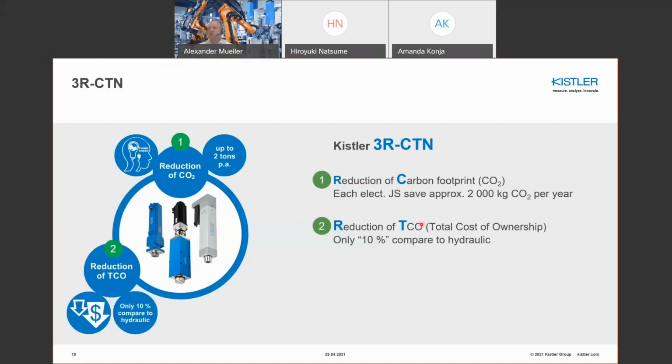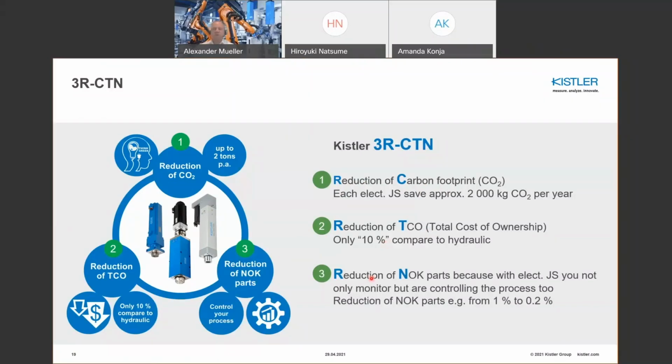The second R is for the total cost of ownership. This means it's easy to handle our systems, with not as much maintenance as other technologies, so you can save time and money by using an electromechanical joining system. The third R is because of better control, it's possible that you can improve OK parts and have fewer NOK parts, which saves you money and resources. So you see 3R: the first R for reduction of carbon footprint, the second R for reduction of total cost of ownership, and the third R for reduction of NOK parts. Then the C is for carbon footprint, T for total cost of ownership, and N for NOK parts.